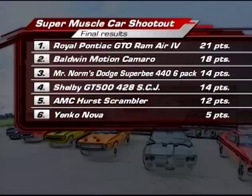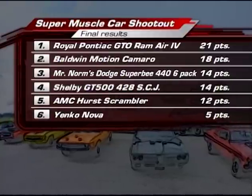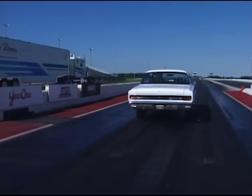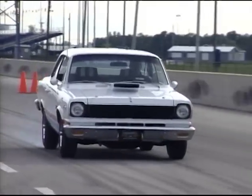A little disappointed in the Yenko Nova. It had the potential to win. I thought it would, but you know what? Fresh restoration, tons of wheel hop, 2 weeks of debugging it, it would have done better. Or we could have got a better driver. The Scrambler was a neat car. Fast car, did pretty darn well, but just had too much competition, I think.